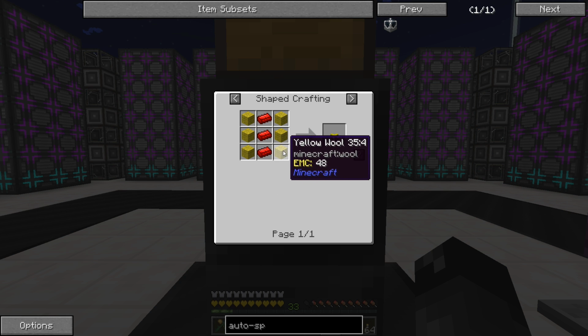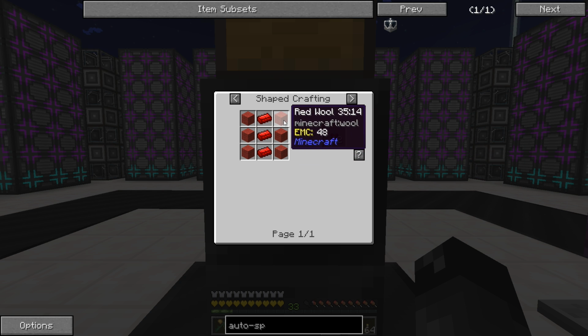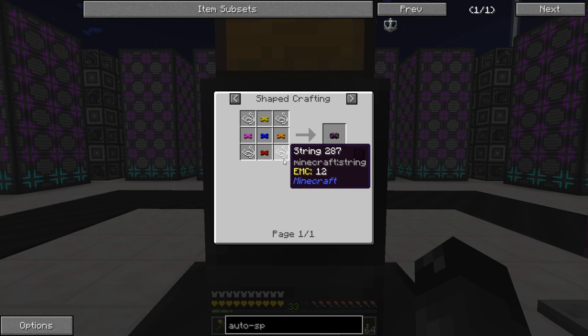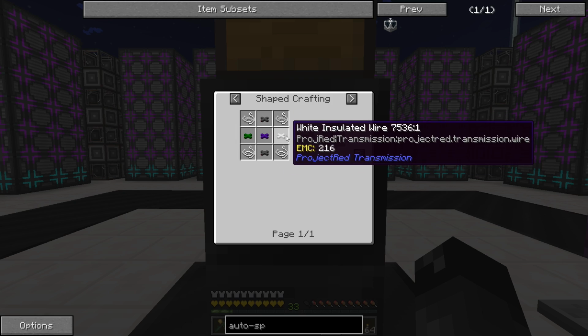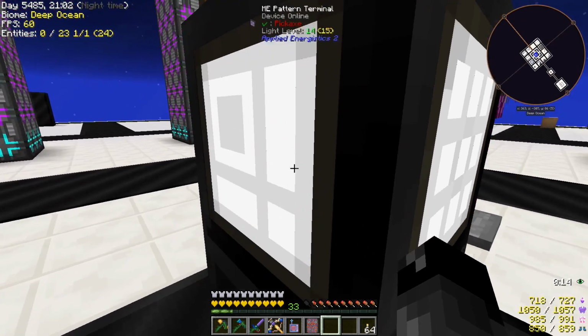Oh my goodness, what is this? Red alloy. Is there like just a red? So we still need red wool. Maybe I should make it a white stuff. Is there a white one? I assume there's going to be a white one, so we can just use white wool and we don't have to dye the wool. White insulated. Yeah, white wool plus this. All right, let's do that.